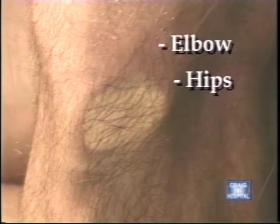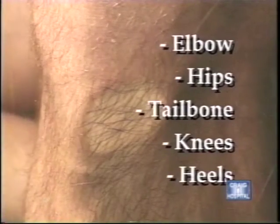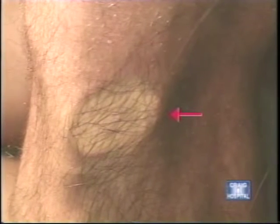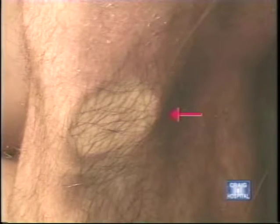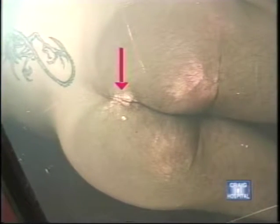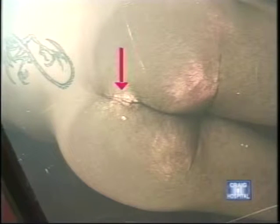Let's take a look at what happens to the areas of the body when pressure is applied. Pay particular attention to your elbow, your hip bone, the tailbone, the side of knees, and your heels. As you can see, when pressure is applied, even by the body part just resting on the hard surface, the blood flow is directed away from the area. When blood flow is slowed down or stopped to any area of the body, the skin lacks food and oxygen supply and becomes more fragile, thus leading to breakdown.